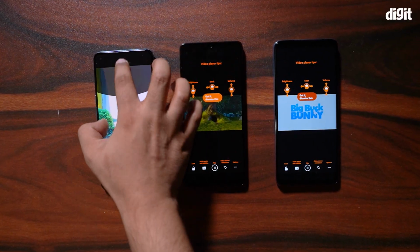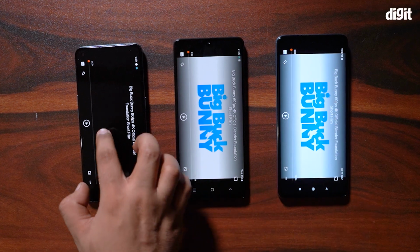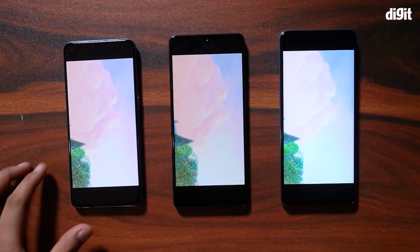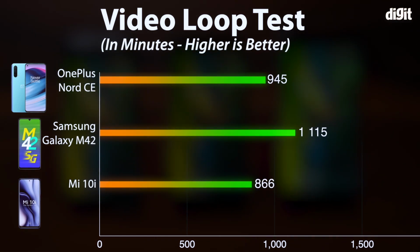Coming to the battery performance, the Galaxy M42 lasted a whopping 18.35 hours in our video loop test where we played a movie on loop at full brightness using the VLC media player. The Nord CE lasted around 15 hours while the Mi 10i went on for 14 hours before giving up.